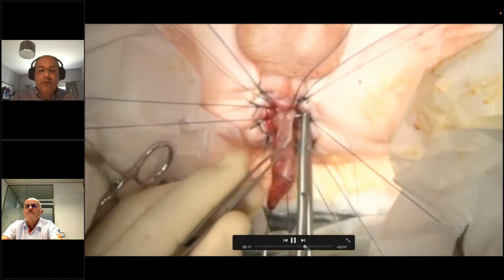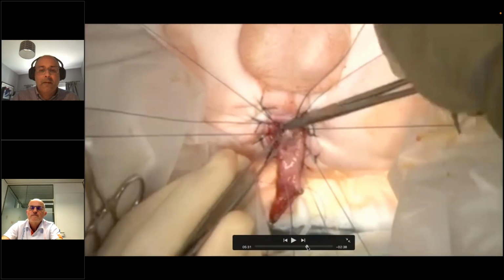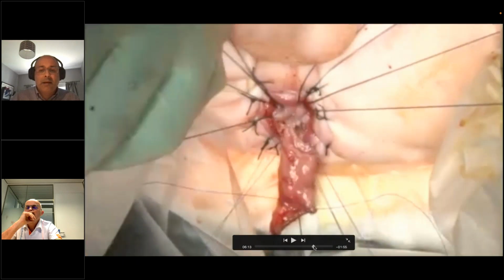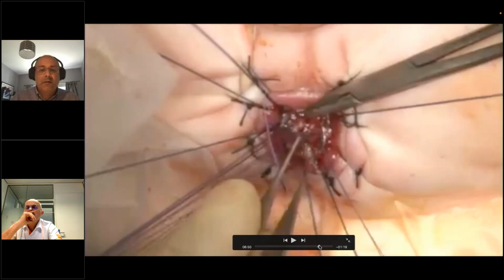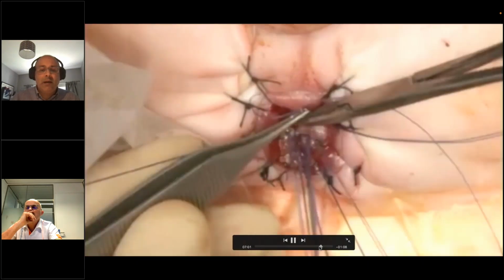So we go around, so I'm just going to jump a little bit. Okay, so when all the sutures are in, if there are any spaces that you want to close, close them.